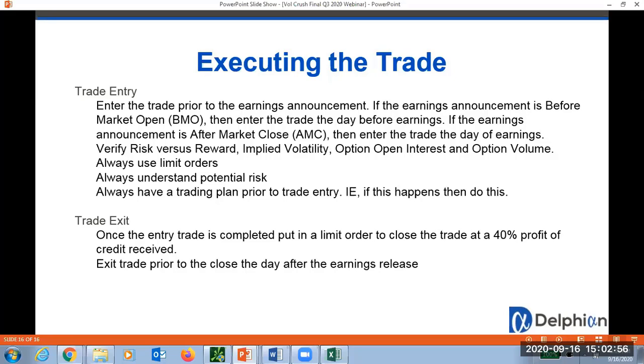Eastern time if you can. During the day, you might get a big move up or a big move down, and that could change those at the money options dramatically. So, typically want to wait till about 3 o'clock p.m. Eastern time if you can.